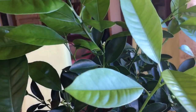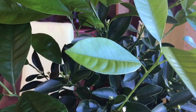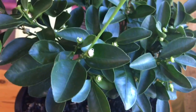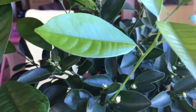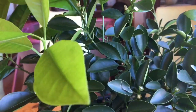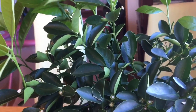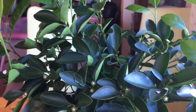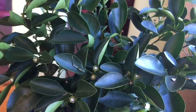So we had the right timing when we bought this calamansi at IKEA, because it was small. It had dark green, small leaves. I think we bought this in February, and now it's April. When we bought this, we got so much fruit, but we harvested all the fruit.